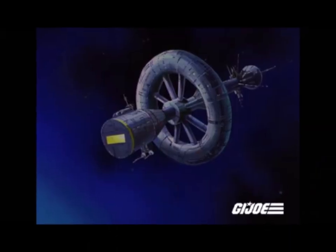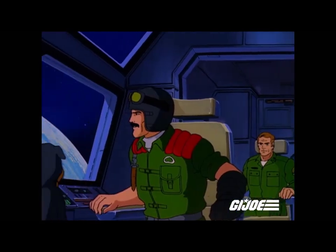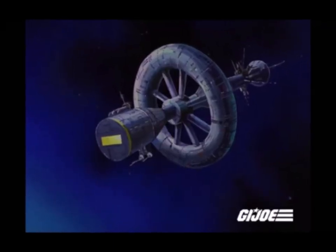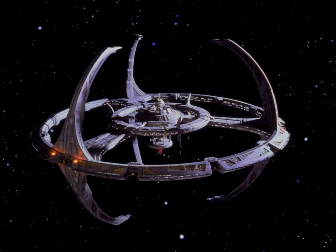And yes, it is the G.I. Joe space station. They called it that in the cartoon. Next up, G.I. Joe Space Station Delta. It wasn't built by all of humanity in the interest of cooperation. It wasn't our best last hope for peace, nor was it near a wormhole.